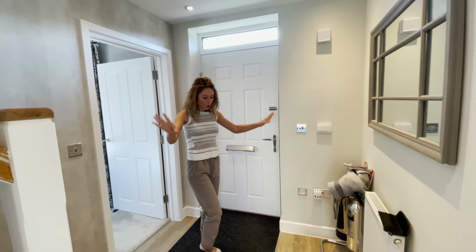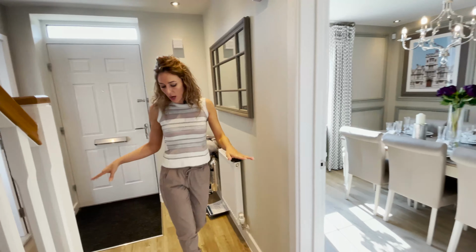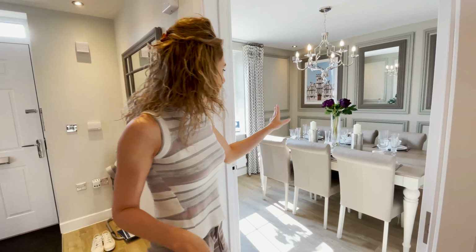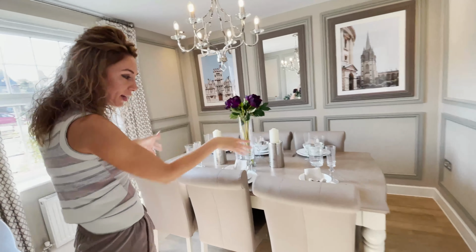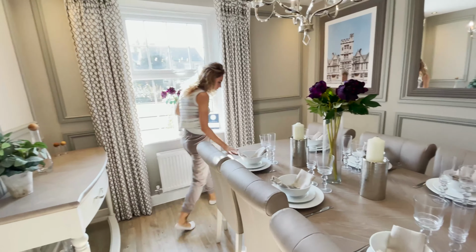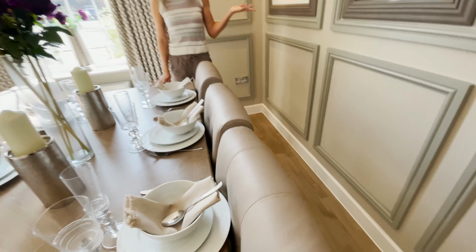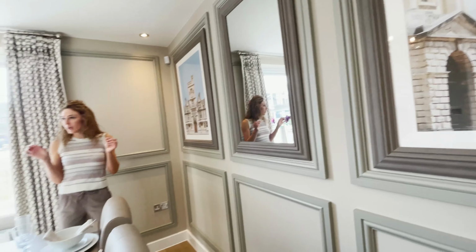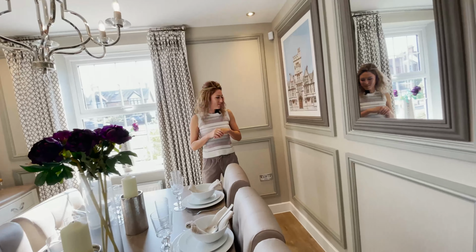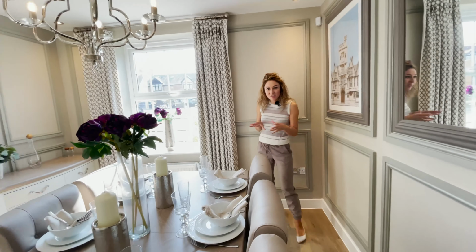Okay, and then we have the hallway in here. As you can see, the entrance is a good size. And then I have here the dining area, with the dining table. I like the color as well. Everything is gray here, and with the purple color, it's a very good match. It's gray but a little bit greenish, you see? I don't know the name, silver, something like that.